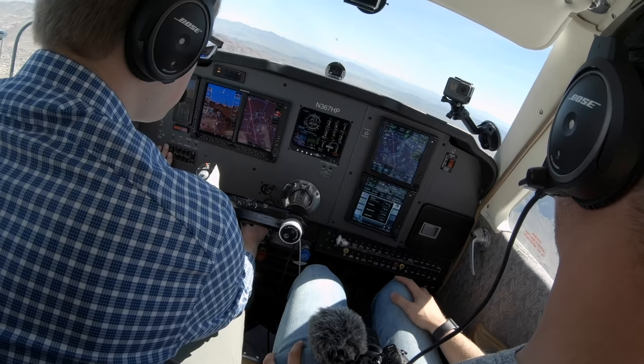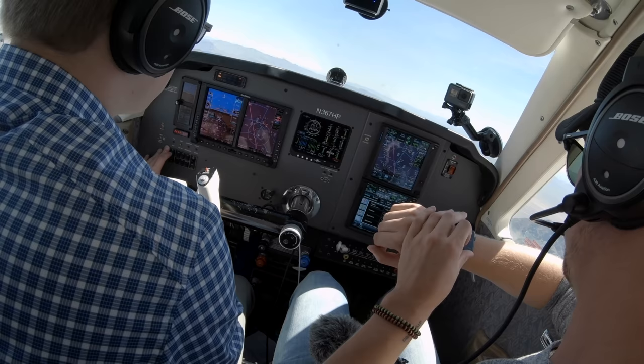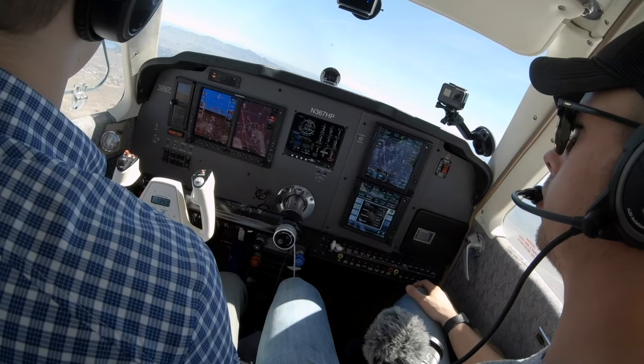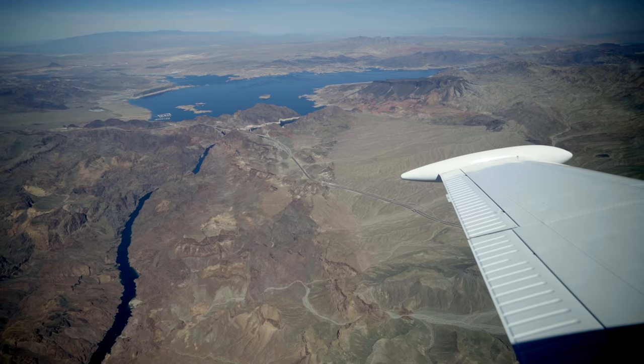367 Hotel Poppy Road, contact 12 miles southeast of Karen Airport, altitude indicates 5,100. Clear through the Bravo airspace, no further left than a 080 heading, climb to requested altitude. Clear on the Bravo 080, 7 o'clock. I think we're going to have a nice view again of Hoover Dam off here on the left. Oh yeah, there it is. This is insane scenery.